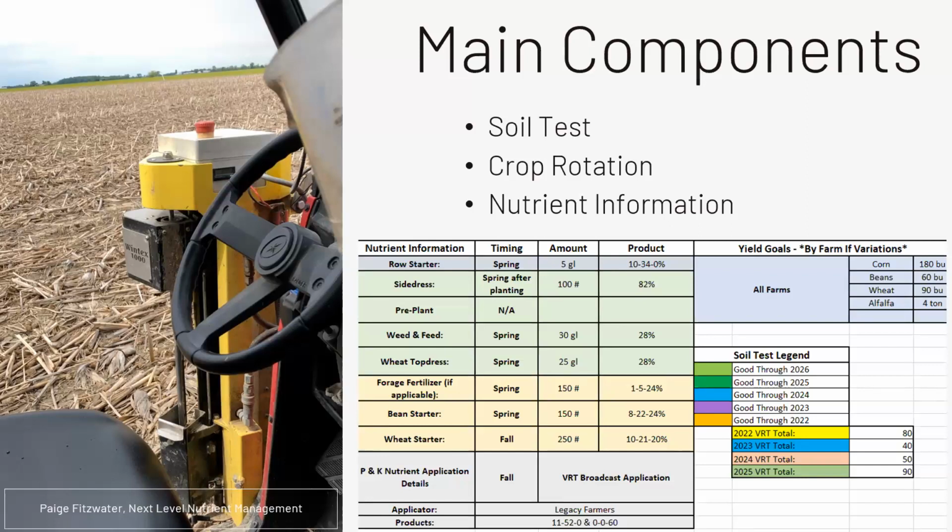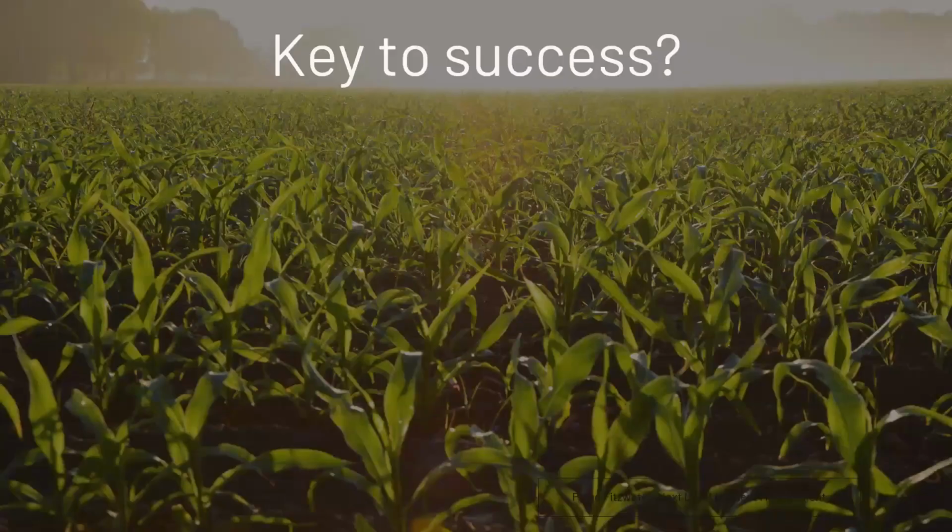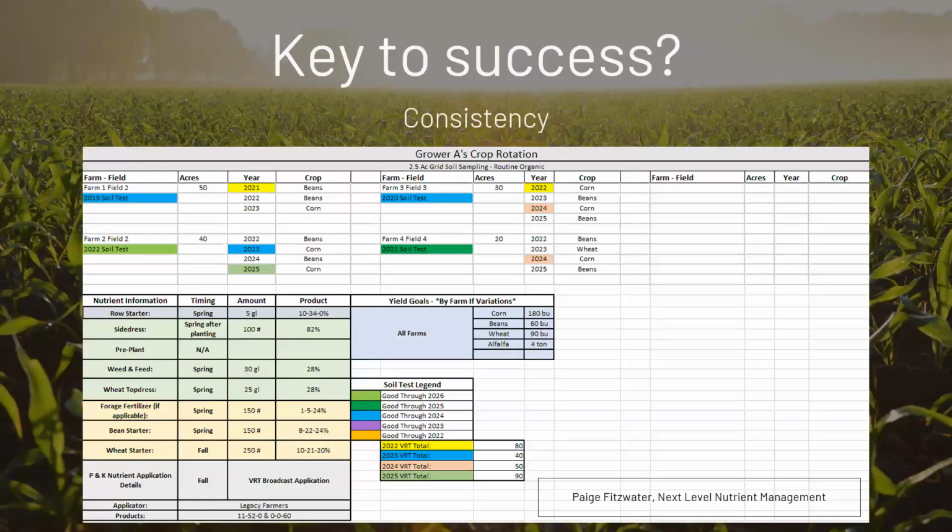So this is something that I have evolved over time. Obviously, everybody's got their own spin on it, but by far, this is the most valuable thing in my nutrient management plan. And so overall, the key to success for us with the nutrient management plans was consistency. And this shows you what this sheet looks like overall.